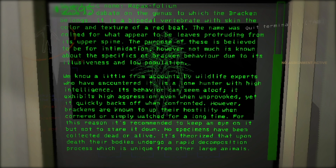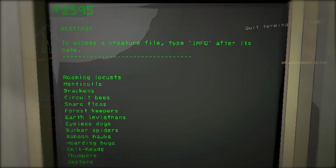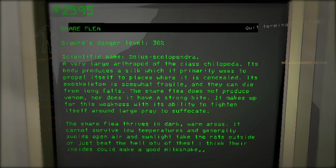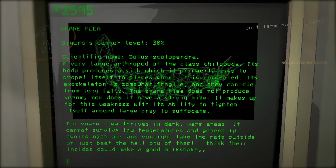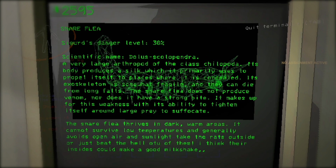No specimens have been collected alive or dead. It's theorized that upon death their bodies undergo a rapid decomposition process, which is unique from other large animals. Snare fleas. Sigurd's danger level 30%. Scientific name: Dolus scolpendra. A very large arthropod from the class Chilopa.